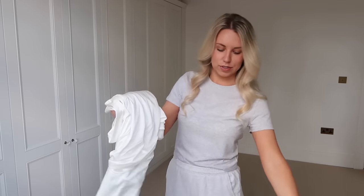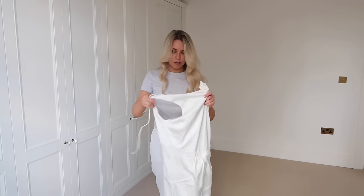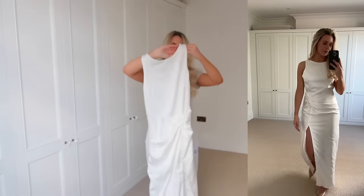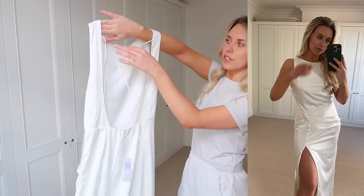Oh, it's a silky number. So this is a satiny slip dress. This is more like the material of the bridesmaid dress that I've gone for. Oh, it's so pretty, this one. It's just a high neck, simple, bit of ruching. It's got a hidden zip down the side, a little tie at the back.